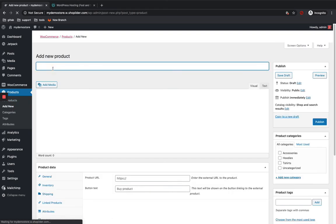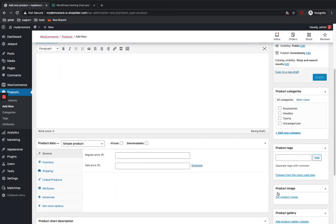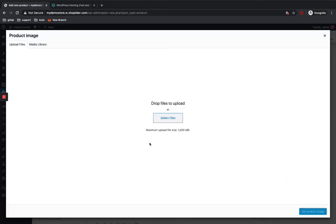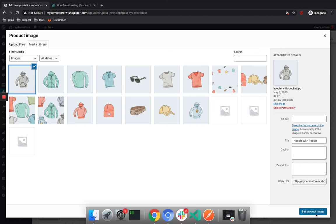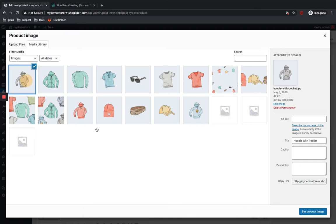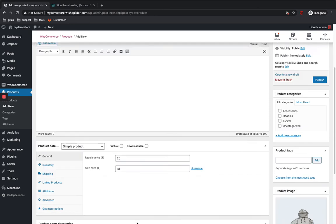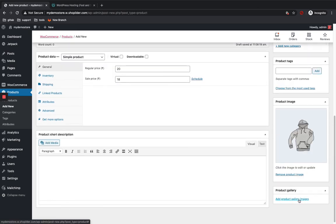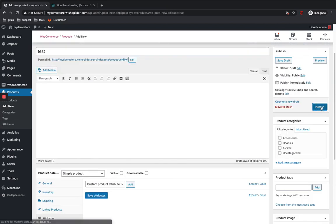I'm going to add a new product. Giving a regular price, giving a sale price. I can add an image. Okay, it doesn't match the title, right? Let me test. If I want to add more images, I can do it from here. And there are some other options too, like inventory, shipping, link, etc. You can do them one by one. I'm just going to publish this product.